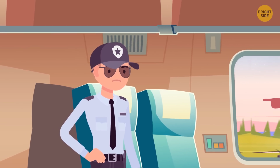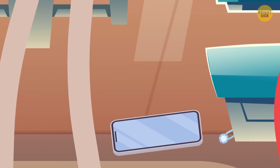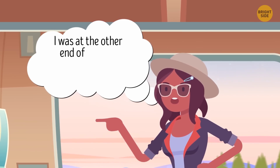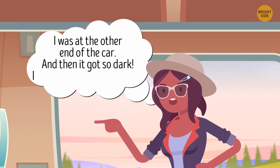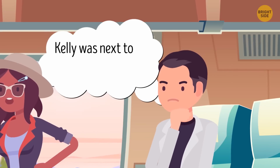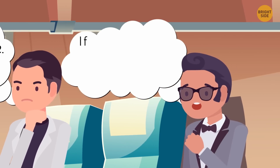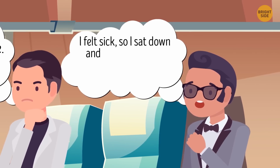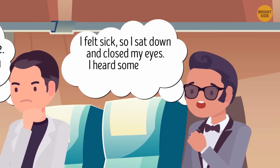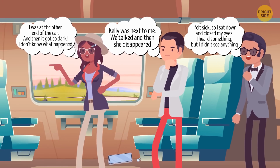The local conductor finds her phone on the floor and questions the witnesses. Jill says, "I was at the other end of the car, and then it got so dark. I don't know what happened." Sam says, "Kelly was next to me. We talked, and then she disappeared." And Paul says, "I felt sick, so I sat down and closed my eyes. I heard something, but I didn't see anything." Who's lying?